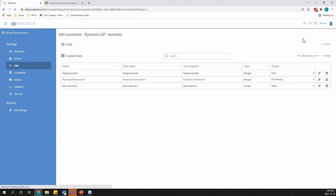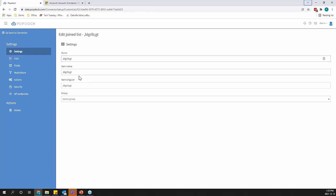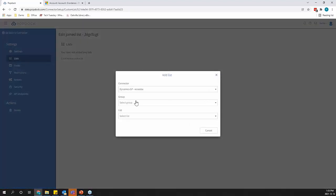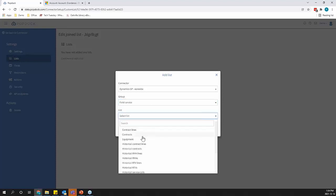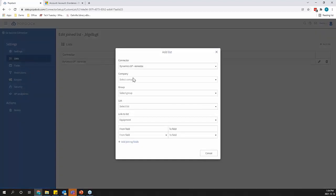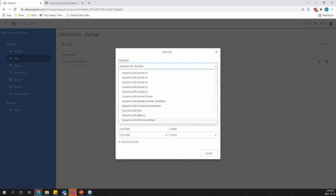So if I take a look at one of these, just to prove to you that we're making choices and not writing code, I first have to choose which lists I'm joining. So I'm going to choose my two lists. Maybe I've got my equipment record, I don't know why I chose that, but let's go ahead and use it. Then I'm going to add my second list. Again, it doesn't have to come from the same connector. It can come from my CRM or my help desk or what have you.